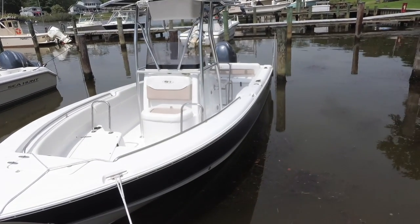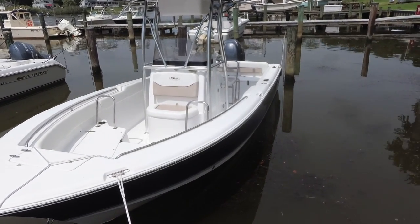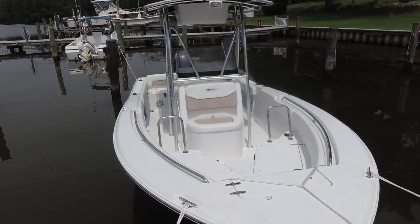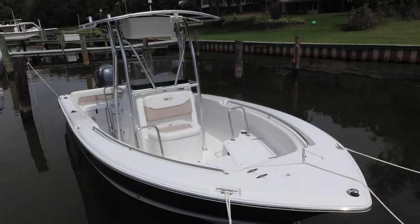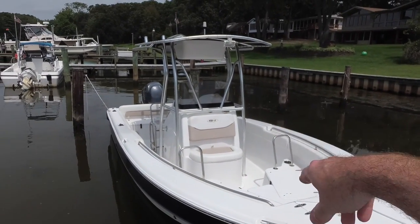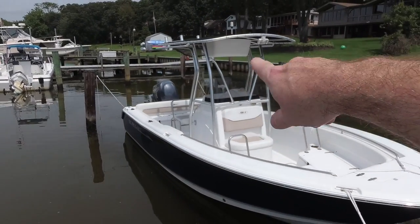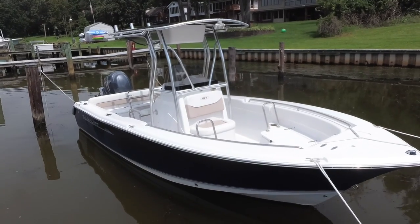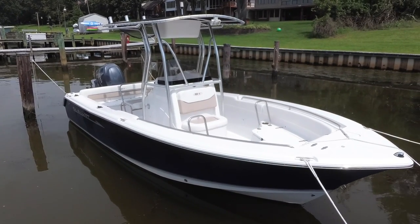This is a center console fishing boat. This one here is probably around 19 to 21 feet. I mean, it's a beautiful boat. As you can see, you could sit here in the front. There's a seat right there, and then there's the seat where you drive from, and then there's a back seat there. But this kind of boat is really designed for fishing.